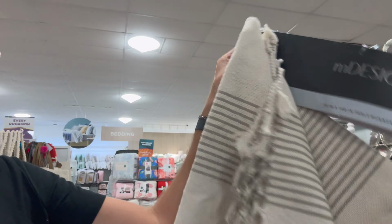I found a table runner for $14. It's beautiful. It has a cool brown stripe in the middle, and it has some tassels at the end. It's like a linen fabric. But you guys, this is the most beautiful Home Goods ever.